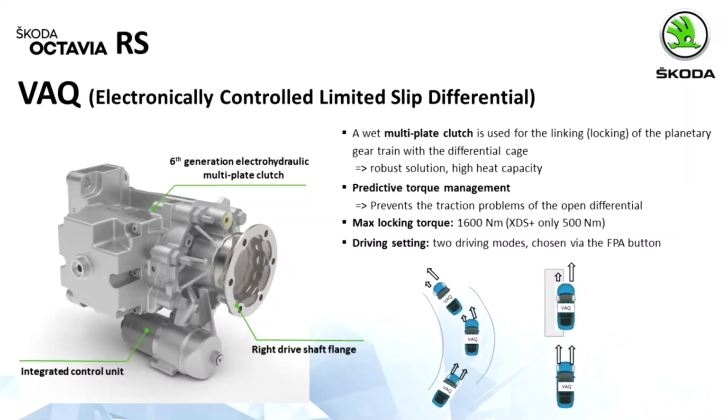It has 2 driving modes, which you select in your car: normal and sport. In sport, the function of the differential is more visible. You can feel it better, and as I said, it has a predictive function as well. So in situations where you still do not lose traction, but you might, the differential can be active even before some problems occur.